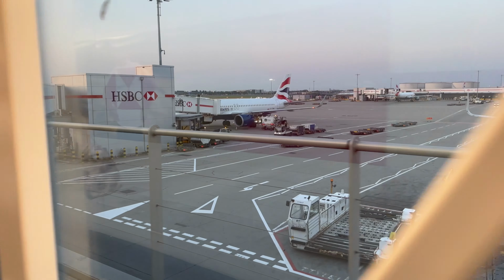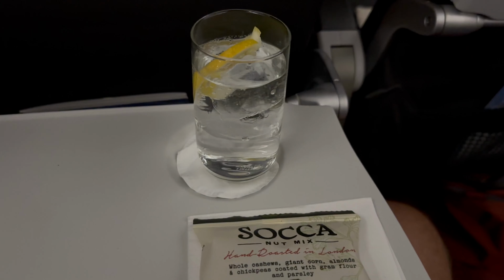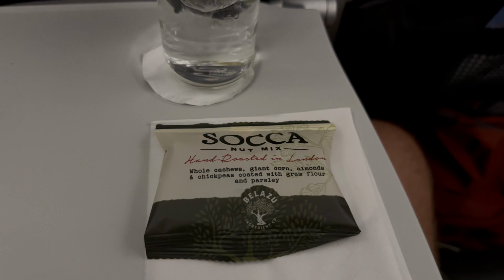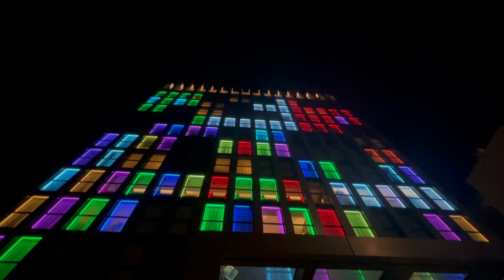Set a nice little Airbus flying us all the way to Milan. We had the beautiful intra-Europe business class experience, which is really just an economy seat. We weren't able to score any bulkhead seats for a little bit extra legroom, but did love the eggplant dish that came with our first class ticket, all included.